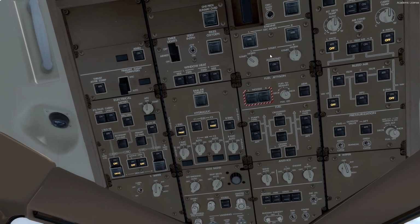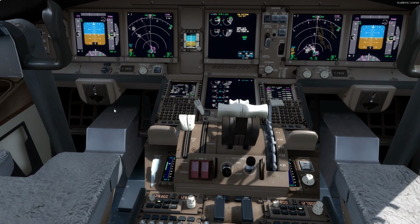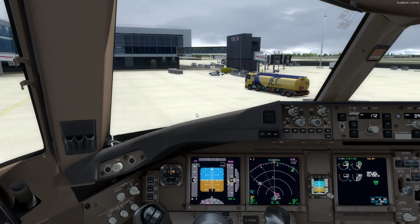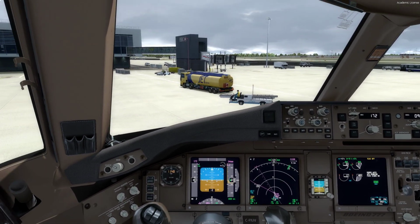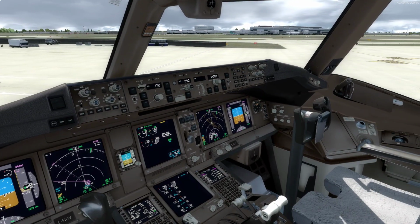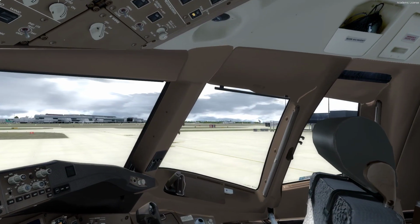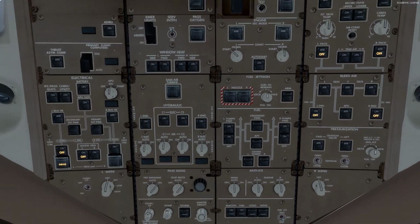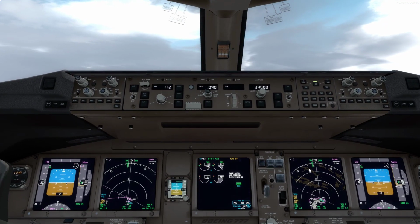Alright, so we can start the left engine. Wait for the rudder, it's going crazy. There we go. We can put the fuel in now. And GSX is pushing us, correct, actually. Anti-ice is also not needed today for the takeoff.